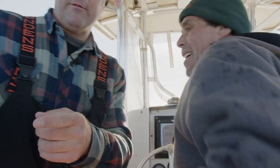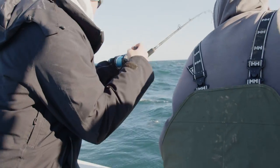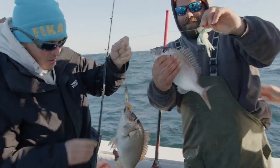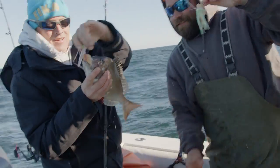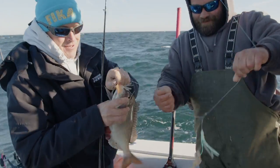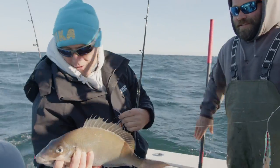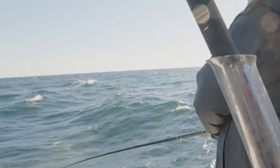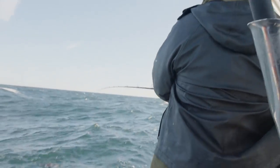Johnny's coming up. We might have a pop. I can't see a thing. You guys are boxing me out here. Double header. New big board. Wow. Yeah. Look at that double header. That's a pair. Hold that boy up. That thing's huge. Nice. Look at that fish. Nice chopper, man. You got something big on there, dude. There you go. Big old sea bass. Wow. Look at this thing.